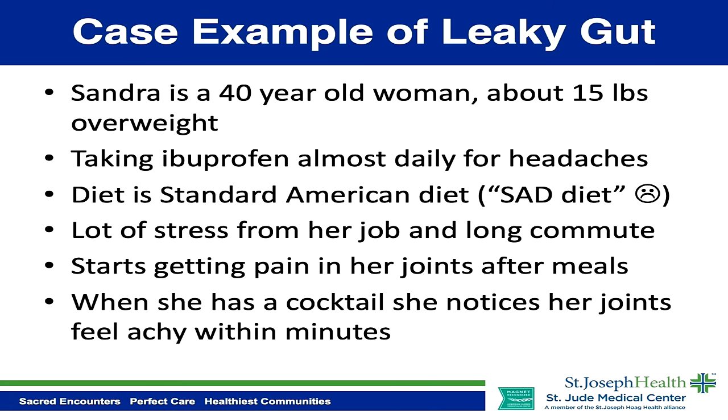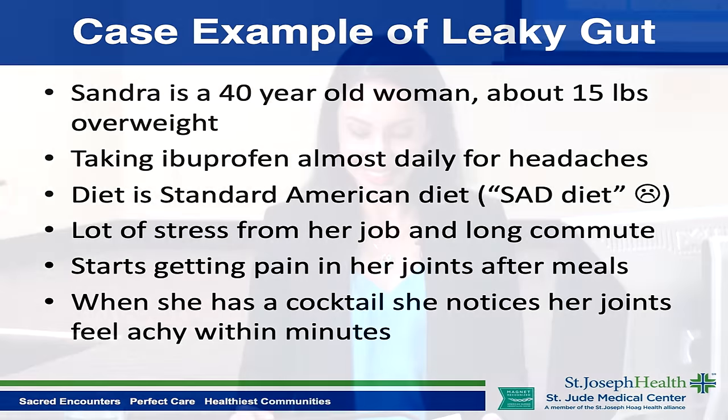I'll give you a case example of leaky gut. Sandra is a 40-year-old woman, about 15 pounds overweight. She's taking ibuprofen almost daily for her headaches. Her diet is the standard American diet, or the SAD diet. By this, I'm referring to fast foods, processed foods, sugary drinks. She has a lot of stress from her job and her long commute.